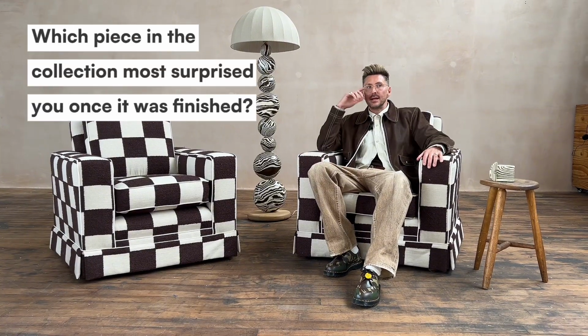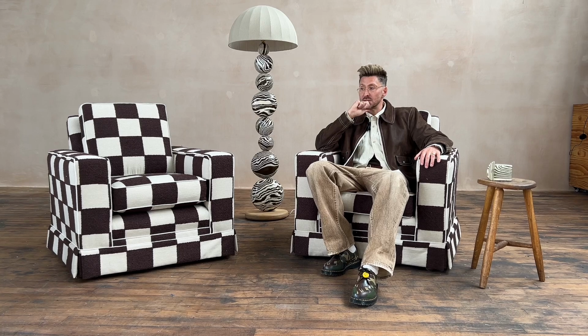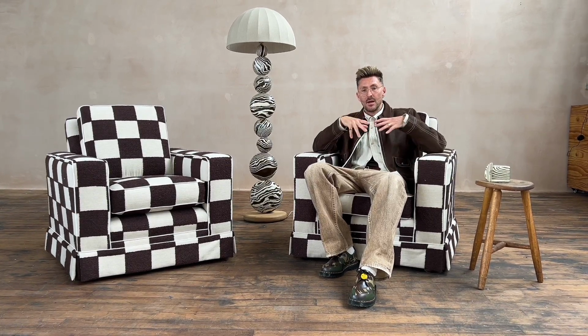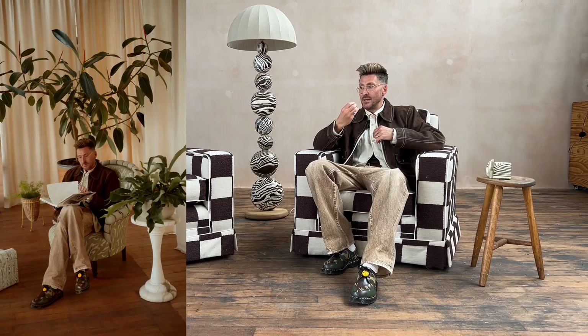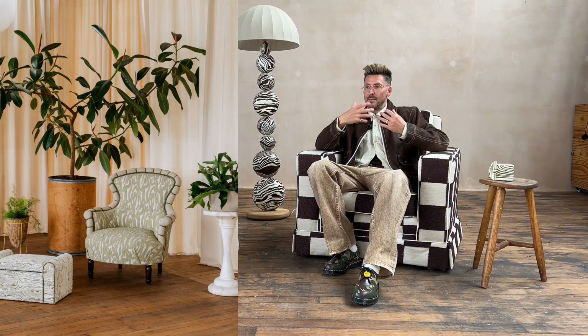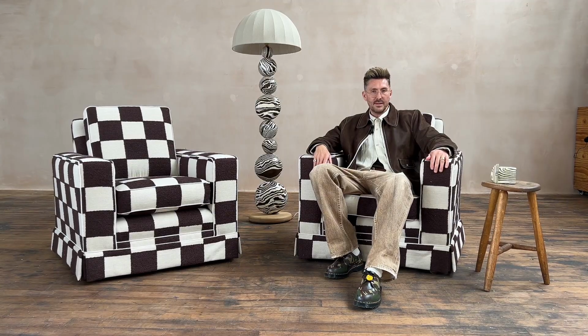The piece in the collection that surprised me the most when it was finished was the green marble boucle two-tone chair, because I think the way that we've managed to incorporate a lot of the original design features through using the piping, using a plain mixed with my woven boucle and the textures. It was probably in my head the hardest one to visualize, and actually when it's finished, I feel like it's one of the hero pieces for sure.